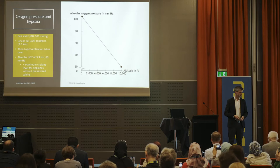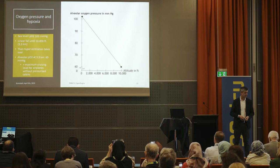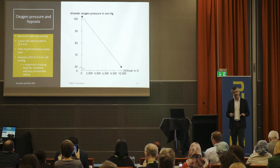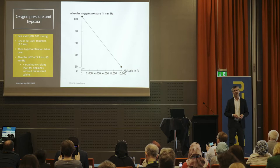There's something else that you need to remember, namely the oxygen pressure and hypoxia. That also depends on the altitude. The higher you go, the less oxygen you have. That is something you really need to keep in mind, especially when you make calculations about how much oxygen to bring along.